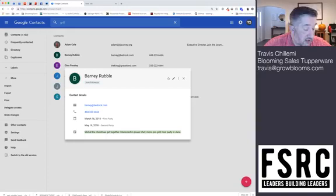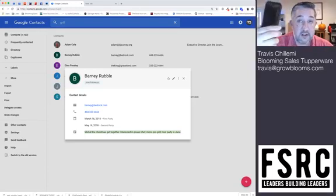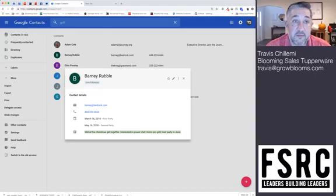And speaking of fingertips, how many of you have one of these? A smartphone. All right? Most everybody has a smartphone. And what's fantastic about Google Contacts is it is a cloud-based tool. So this information is not on my computer. This information is in the cloud.